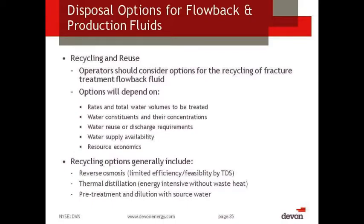Water supply availability, again, I touched on that earlier, but if you don't have an adequate source of supply, then it is going to help your resource economics to look into how you can either dilute, recycle, or reuse these volumes. Now, our recycling options available in unconventional formations generally are reverse osmosis, and this works great in areas with low TDS. However, historically it's had some limited efficiency or feasibility in high TDS locations. You have thermal distillation. The limit here with thermal distillation is that it's very energy intensive unless you have some form of waste heat that you can use. There's also electrocoagulation, which I didn't put here, and then you have pre-treatment, just very simplified forms of filtration or some pre-treatment and dilution, as I mentioned, what a lot of the operators here in the Marcellus are doing.